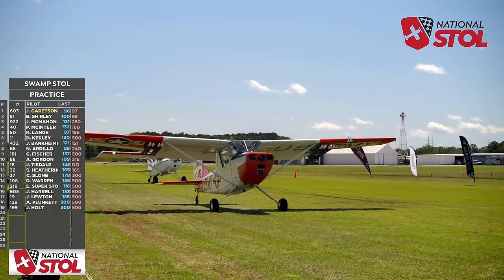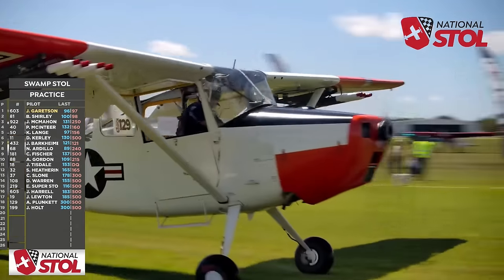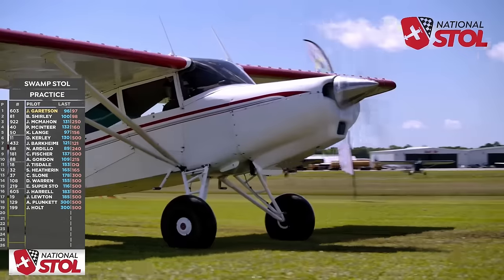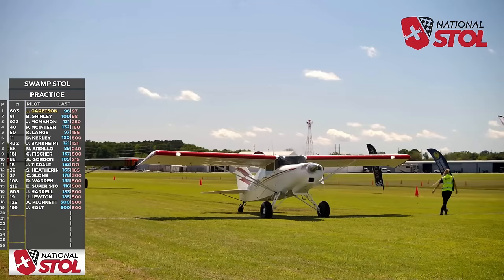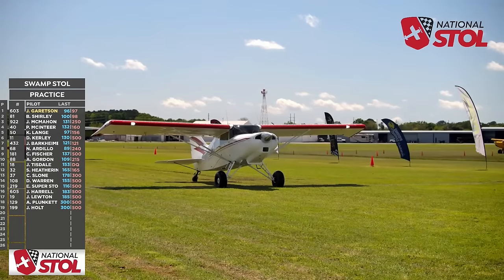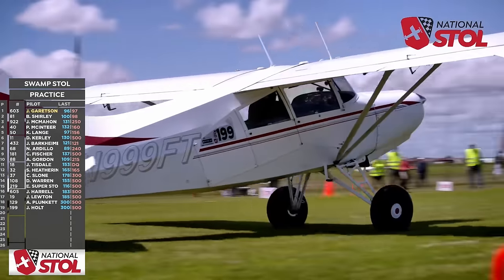The bird dog getting ready to go. I like the rockets. That's a nice touch on the wings there. And I need to find out who this is. 99 Foxtrot Tango. Let me see who this Mall is. I'm going to guess that's Jay Holt in a 1978 Mall from Bogalusa. I would say that would probably be him.